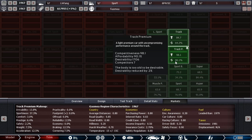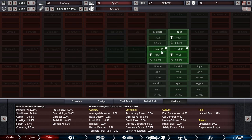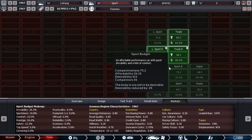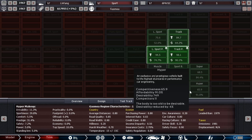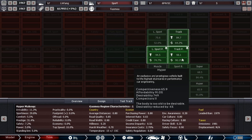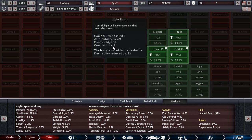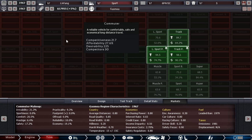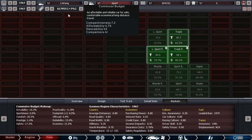Very good. Very good in track premium, very good in track, and very good in light sport premium. And then, you know, kind of a smattering of the rest of these. Sport budget, super, hyper, sport. So this car kind of lingers towards the bottom of the chart over here. Some of them linger towards the top and middle. Still very good in track premium. As I kind of expected though, pricey car.